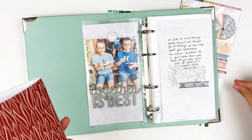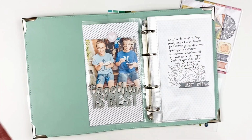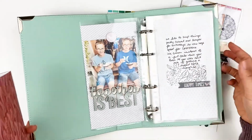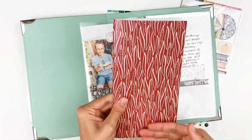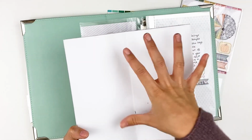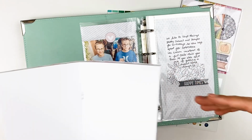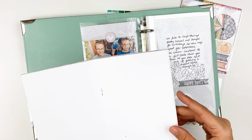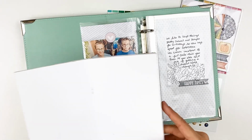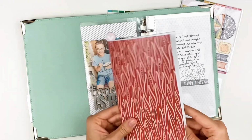And you know me, I love chipboard, I love the wood veneer, I love all the chunky textured elements, and so you can do that with one of these binders a little bit easier than you can in a traveler's notebook. But I like the size of traveler's notebook because I get kind of overwhelmed by the full 12x12 or even 8.5x11, even 6x8 sometimes can be just a little bit more space than I need. Sometimes I just want a photo and some journaling, and so this size is good for that.